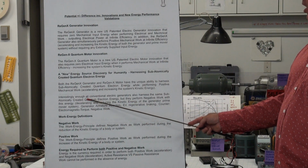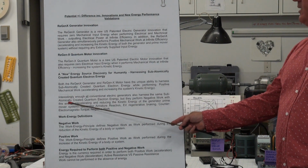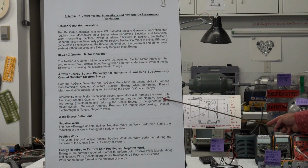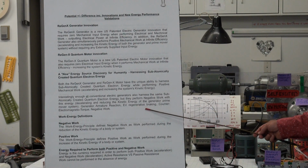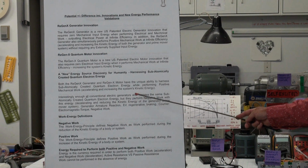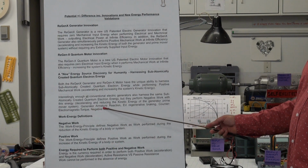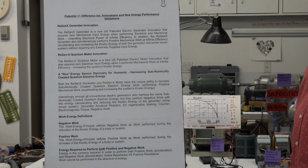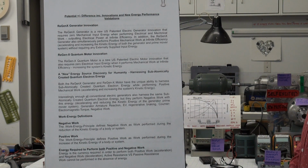Interestingly enough, all conventional electric generators also harness the same subatomically created quantum electron energy, but they perform negative work with this energy, decelerating and reducing the kinetic energy of the generator prime mover system. The negative work that is performed in all conventional electric generators is referred to as generator armature reaction, EV regenerative braking, a counter electromagnetic torque, negative work. It's also referred to as motor action in a generator.